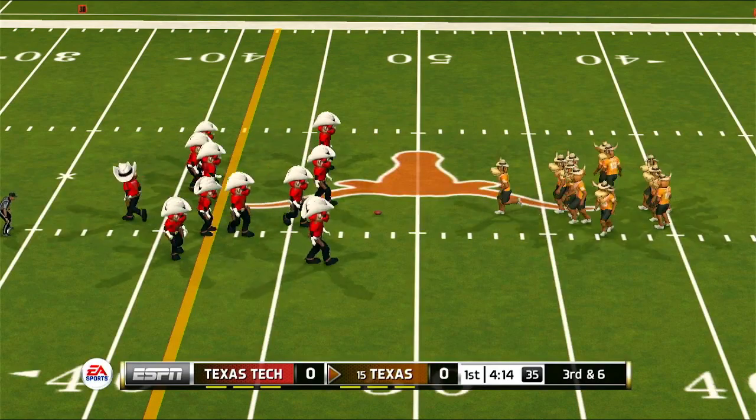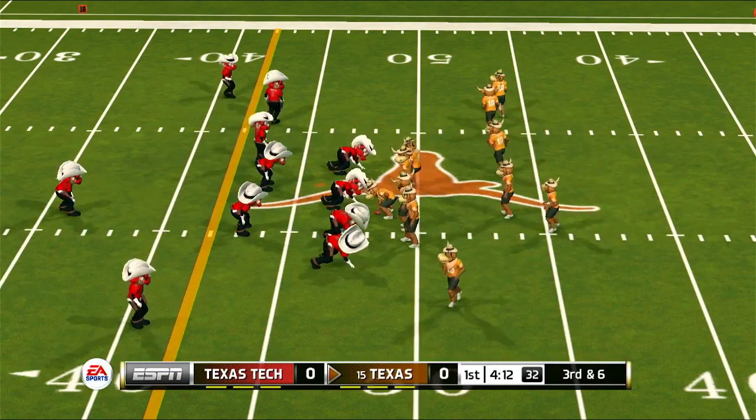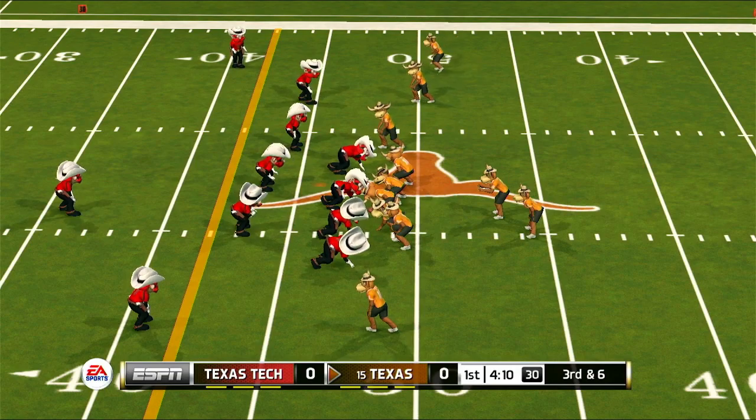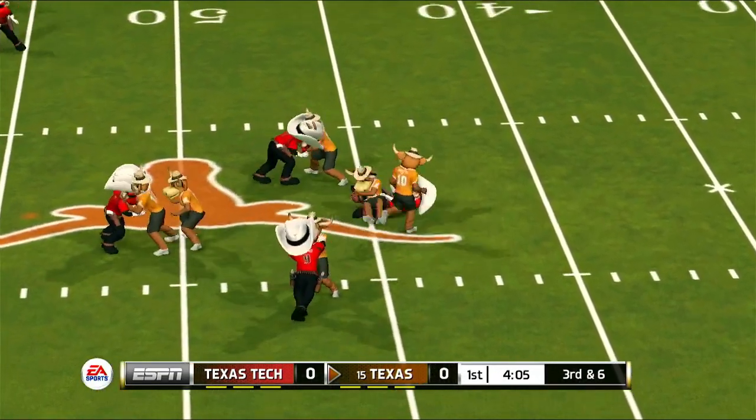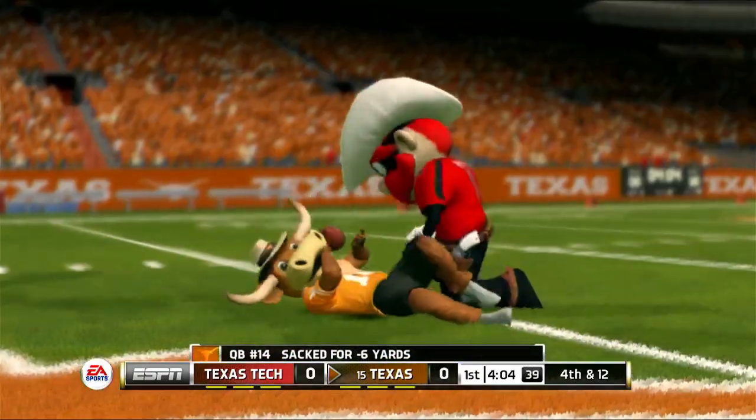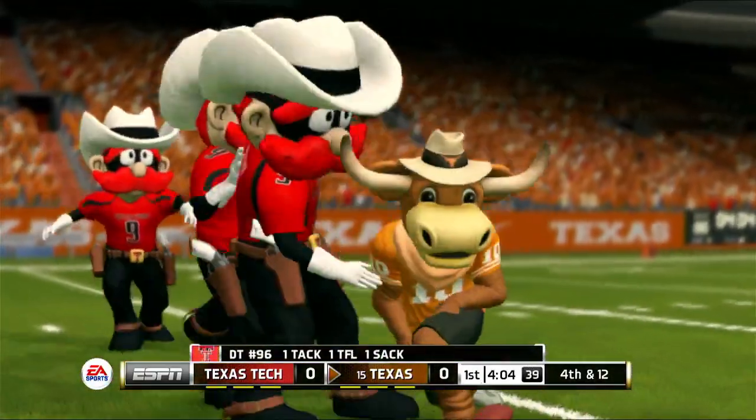Now it's 3rd and 6 coming up. Ball on the 48-yard line. 5 guys will be out in the pattern as they're in the shotgun. And they bring him down for a sack on the play. Loss of 6 on the play.